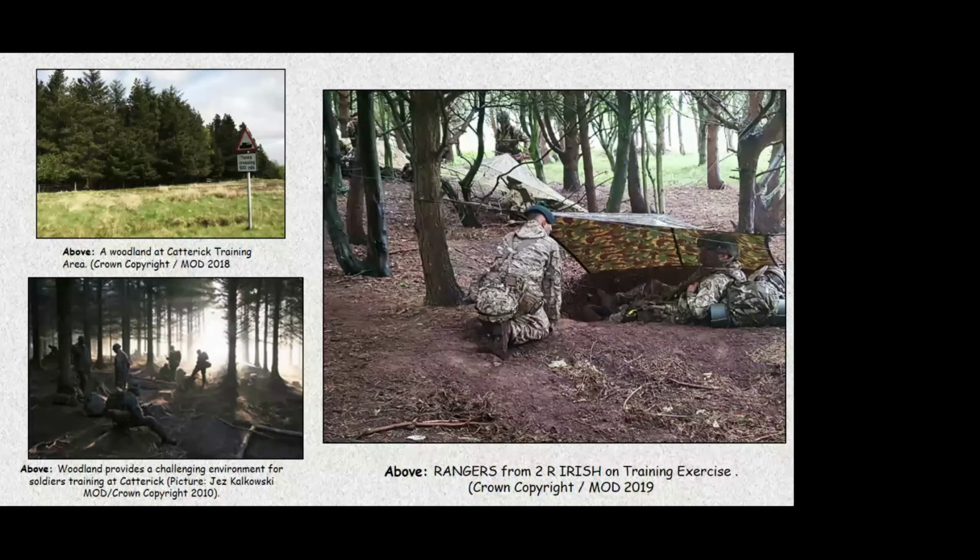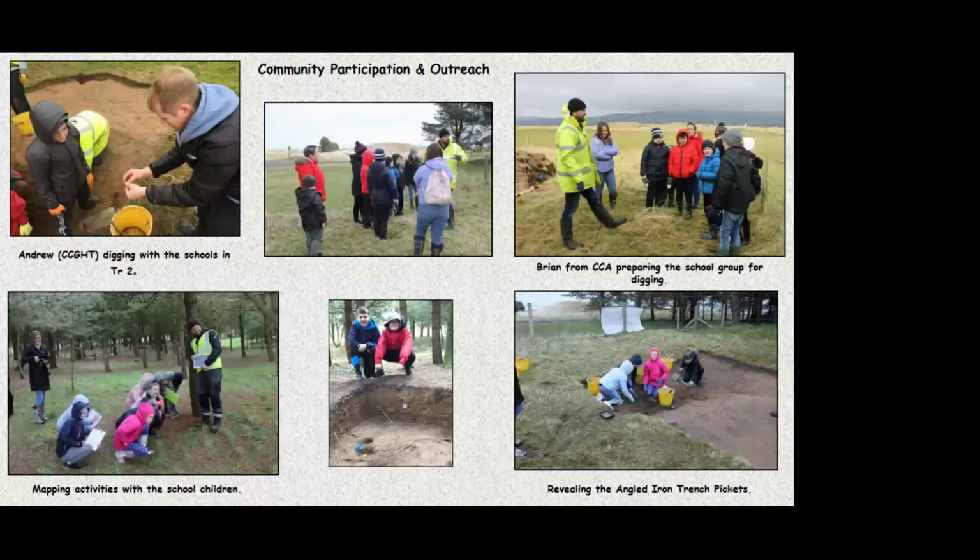Of course, we can't forget that a key element of this project was to connect the local people, young and old, with the First World War heritage landscape in the area. And by working in collaboration with the MOD, DIO, and Landmark Surfaces, and Andrew and the Causeway Coast and Glens people, we successfully facilitated an immensely enjoyable community engagement programme with numerous adult volunteers and over 90 school children from local schools, including Tarkenese Primary School, Ballyhacket Primary School, Foyle College and Limavady Central, all enthusiastically took part in the activities. They got great fun out of it.